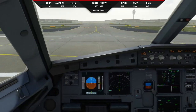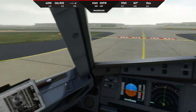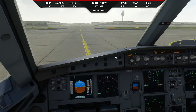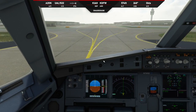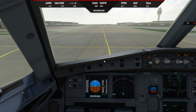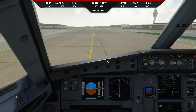Passing 3-5 left here. We're lucky that those thunderstorms are bubbling up. Our gate's off to the left here.